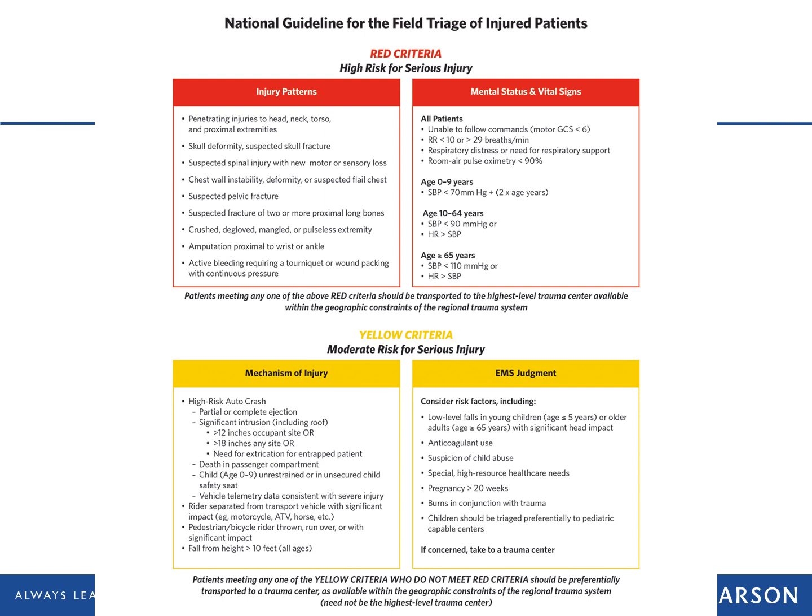And then for findings, we have kind of our mechanism of injury. As far as findings go on your assessment, if their GCS is less than 6, if their respiratory rate is less than 10 or greater than 29, if their respiratory distress requires respiratory support, if their room air pulse oximetry is less than 90%, all those patients should go to a level 1 trauma center. And of course, these are all things that are because of trauma causes. And then you can see there are different vital sign findings for different ages. And then in the yellow section, these are all patients that should go to a level 1 trauma center preferably, but a level 2 trauma center could possibly take care of them.